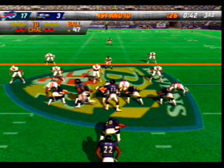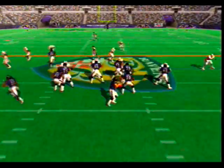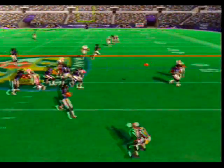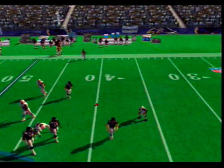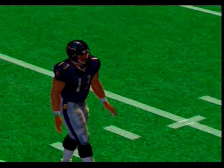Buffalo comes out in a 4-3. Keep moving. Off his back foot. He just can't find a way to bring that one in. Johnson ran the short pattern, but couldn't pull it in.